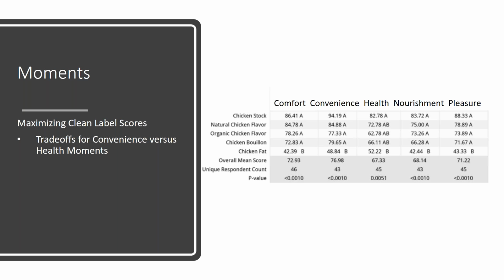And the interesting thing is you can look at this data a couple different ways. There's not a lot of statistical differences on this slide. You're looking up and down in columns, comparing those different ingredients, from chicken stock to natural chicken flavor, organic chicken flavor, chicken bouillon, etc. And really what we're looking at here, when we're teasing this apart, is what are the trade-offs for convenience versus health moments? That's the biggest difference that we're seeing. Okay, so it's almost as if in a health moment, you expect these things to be there.